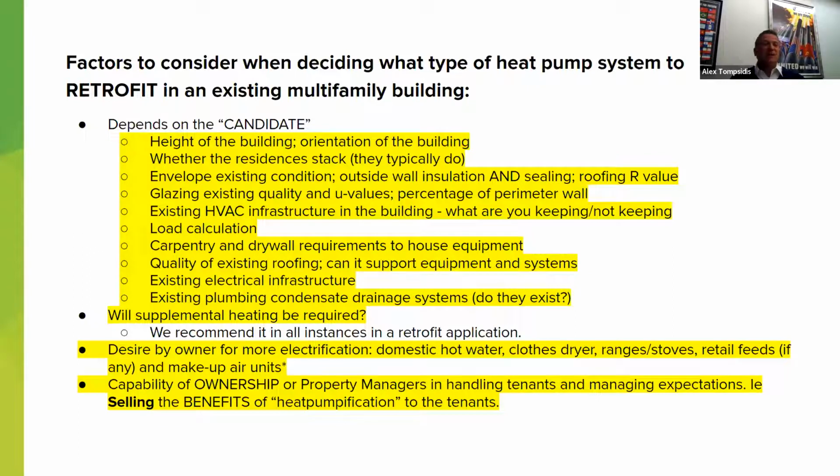The other thing is the existing HVAC infrastructure in the building. What are you keeping, not keeping? We'll get to what's a good candidate building, but a lot of these buildings, as Nate stated, are like a steam boiler, radiator type building. So they don't have any air conditioning other than window shakers. So there's some consideration there. We'll get to that in a slide coming up, but the load calculation is critical.